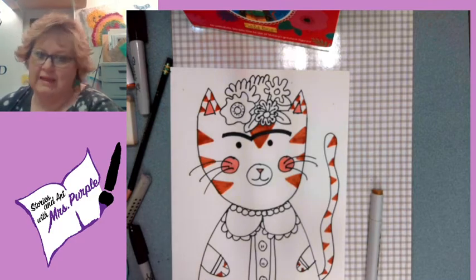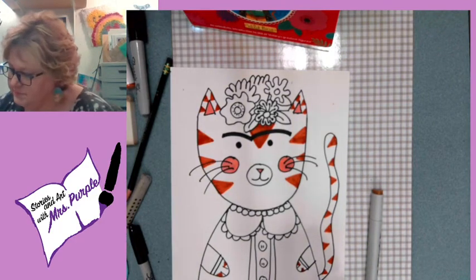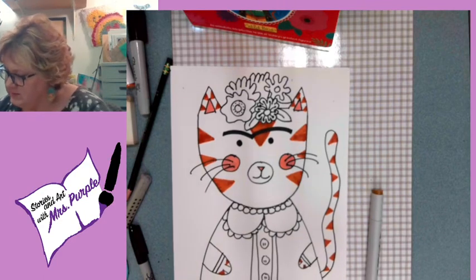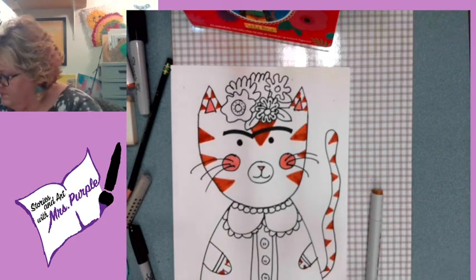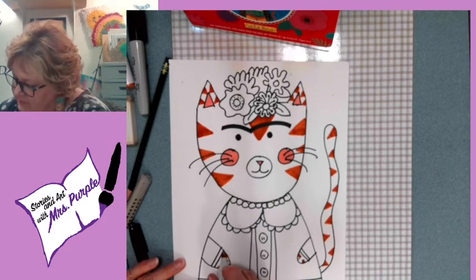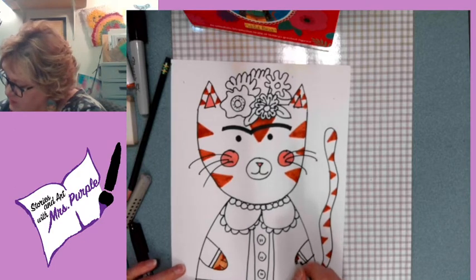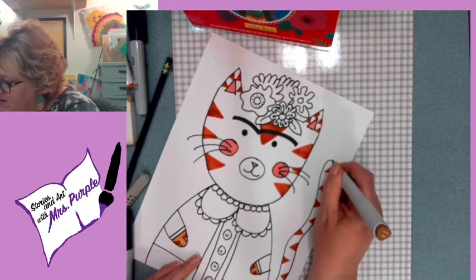I think it depends on the cat. Some cats have pink noses. Some cats don't have pink noses. And then let's see. I'll go ahead and color my kitty. So again, since I'm coloring a big area, you're going to want to color all the same direction. Now, of course, your kitty can be whatever color you want it to be.